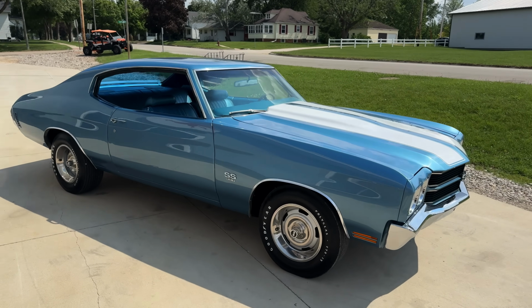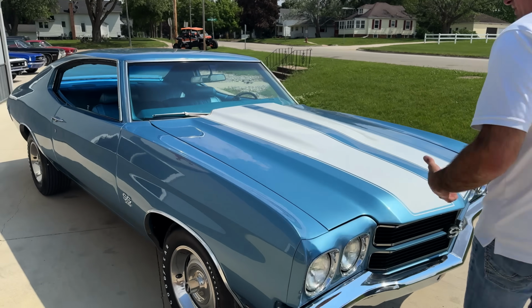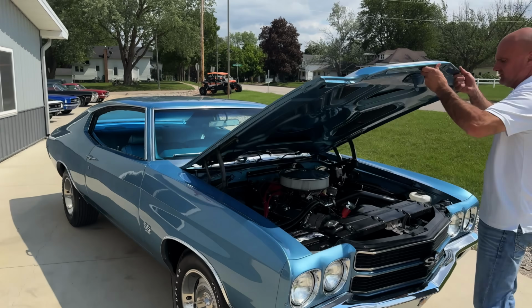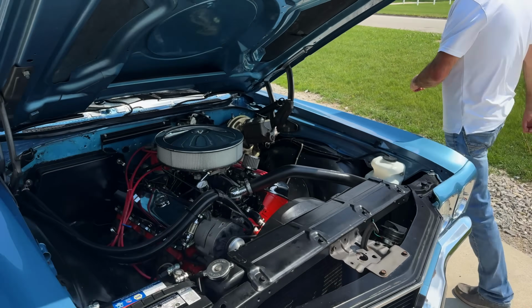And we just had two of them, right? This is the second one we've had. We just sold the other one the other day, the other 70, that was originally Astro Blue. This one's got a big block.